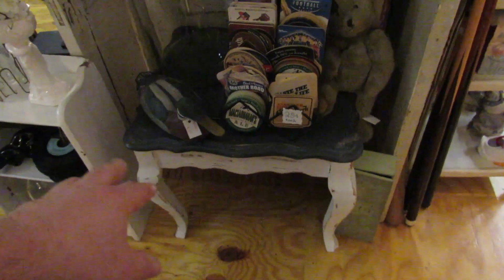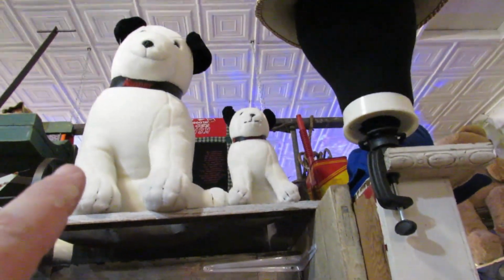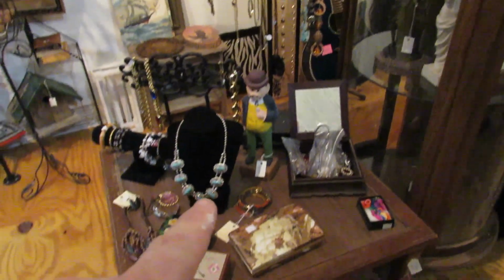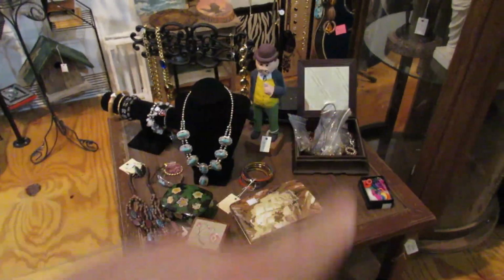I just love it. Painted the table there. It's the way I bought it, but it looks really good. Somebody did a great job on it. A couple of my RCA dogs there. Love those. I have a bunch of jewelry here. I sell a ton of jewelry. I've got the black Americana stuff, kind of cool, a big boy back there.